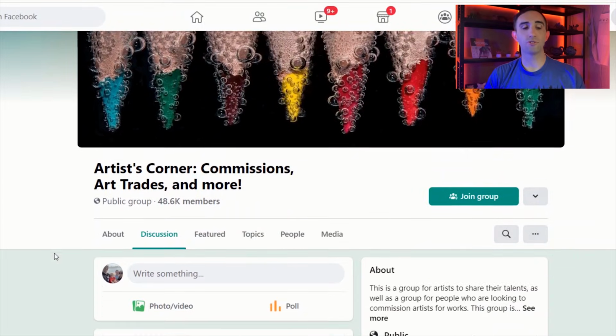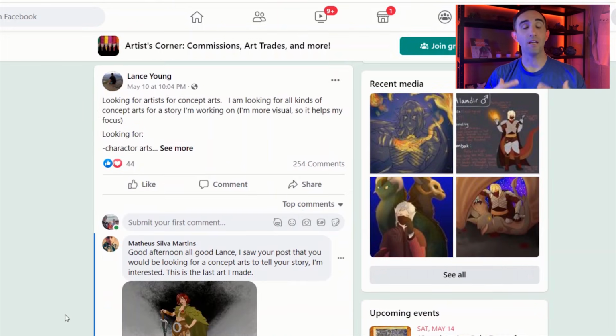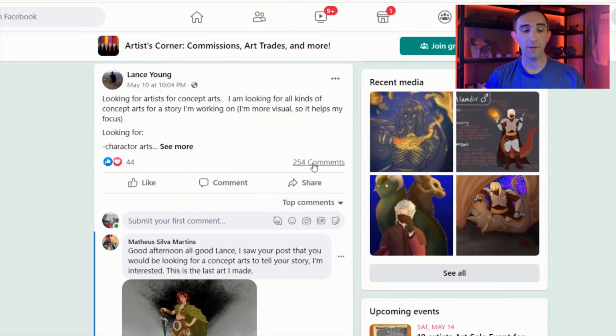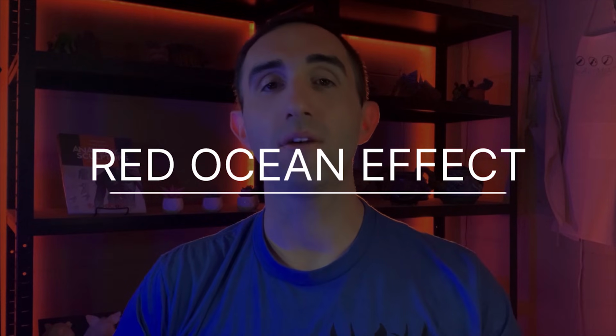Here's a very large group and there's 48.6 thousand members on this, okay? And you might be thinking, wow, that's great. There's gonna be so many people that are gonna see my post and I can definitely find some clients on here. But here's the big issue. When you have that many people, it's going to create what's called a red ocean effect. And if you're not familiar with that, here's what it is. You're going to have 48.6 thousand people trying to all eat the same morsel of food. And this is going to create an ultra competitive environment that honestly is not really worthwhile for you to engage in.